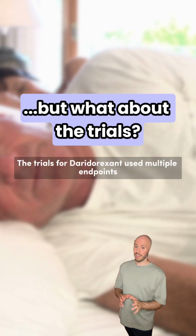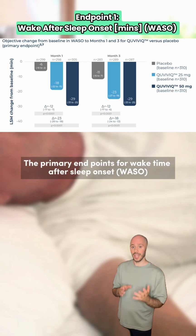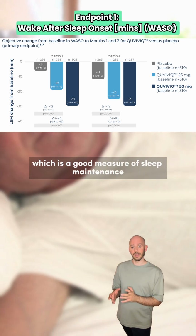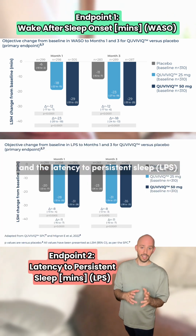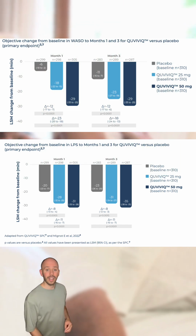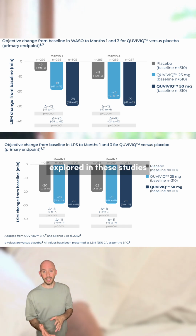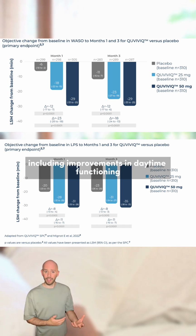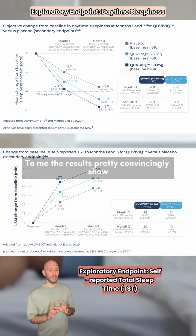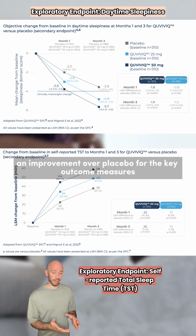The trials for Daridorexant used multiple endpoints. The primary endpoints were wake time after sleep onset, which is a good measure of sleep maintenance, and the latency to persistent sleep, which is a good measure of sleep initiation. There were several other outcome measures that were also explored in these studies, including improvements in daytime functioning and other parameters of sleep.